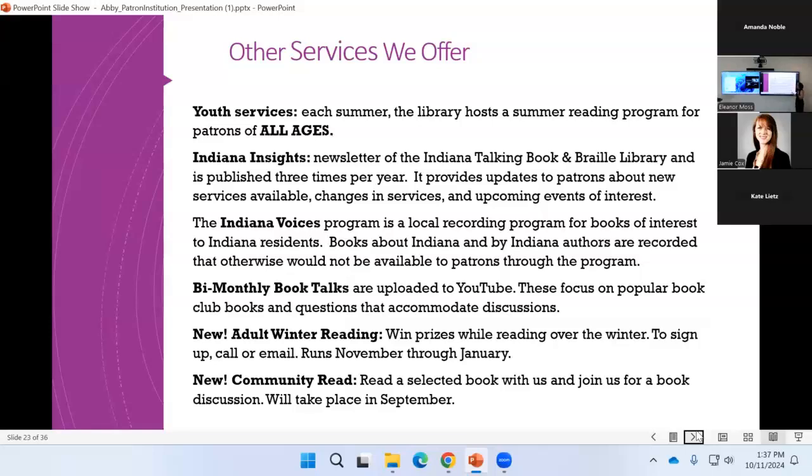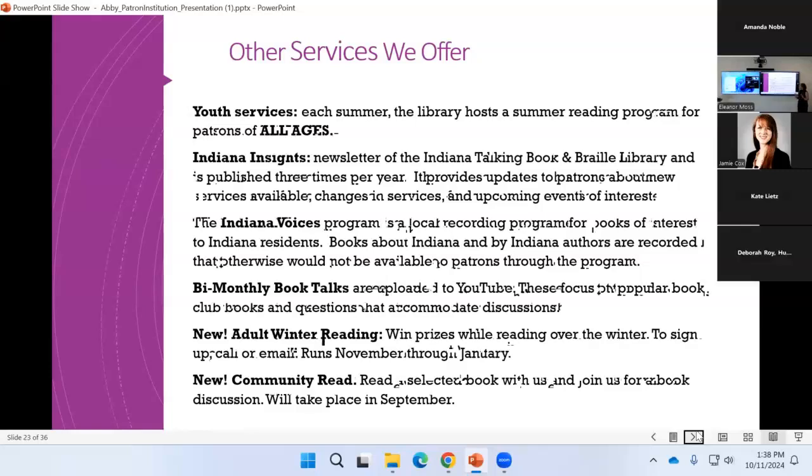And then other services we offer, we of course have youth services. I do a summer reading program. If a kid is part of our service, whether they are visually impaired, physically disabled, or have a reading disability, they can sign up. I also open that up to all ages. So we are now going through adult for summer reading, which is fun.